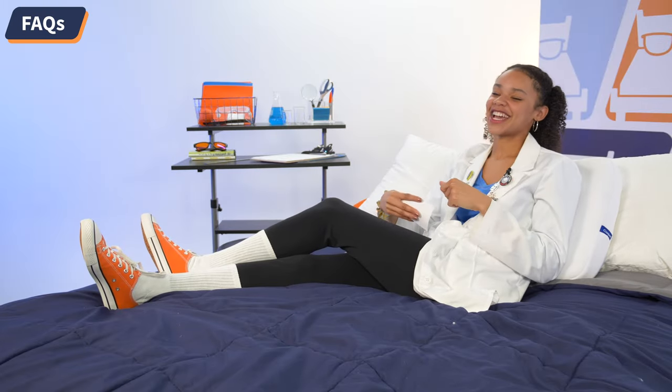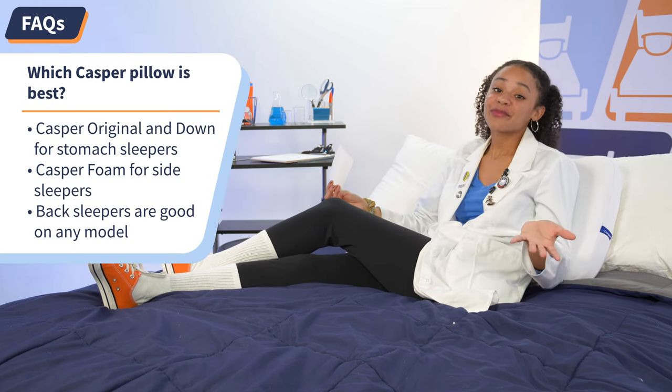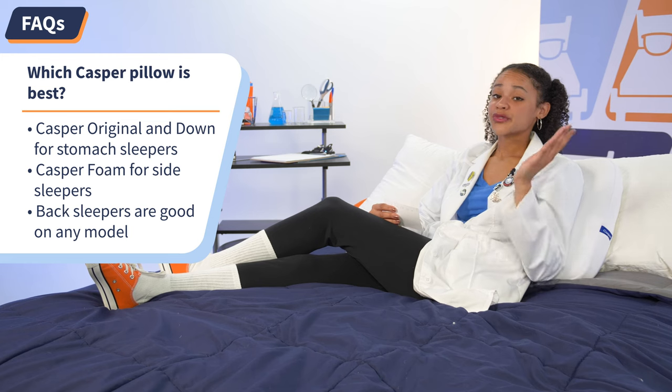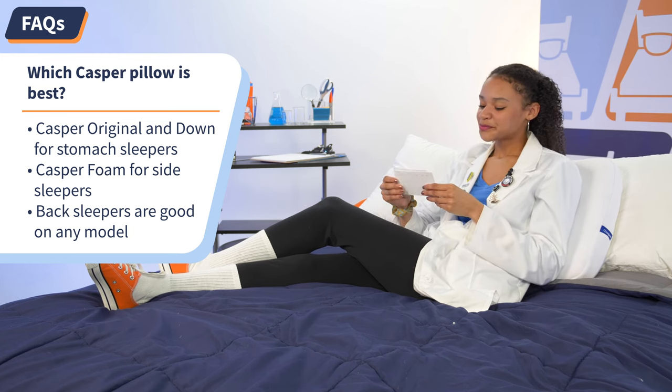In my hand, I have your burning FAQs. Let's dive in and answer them. Question number one, which Casper pillow is best? Like everything else in life, it depends. The Casper Original and Down pillows work best for stomach sleepers, while the foam pillow works best for side sleepers, and back sleepers can just pick which one they want.